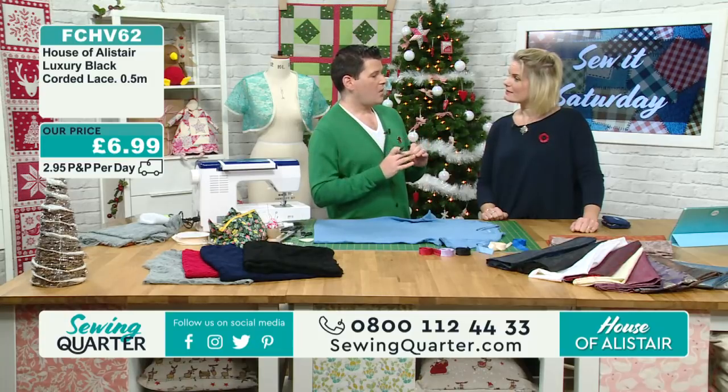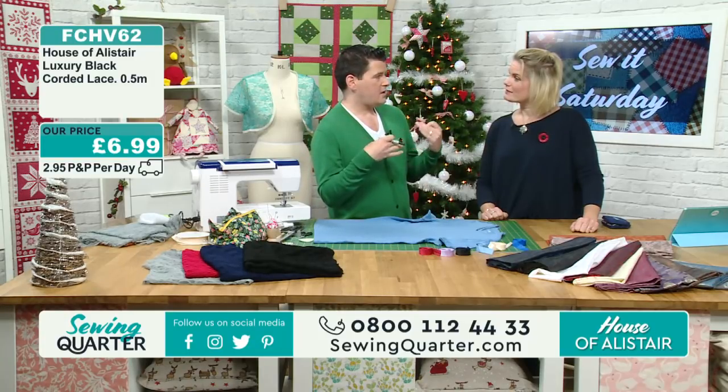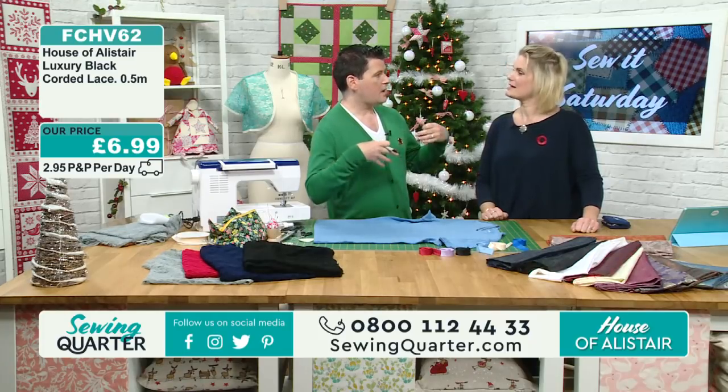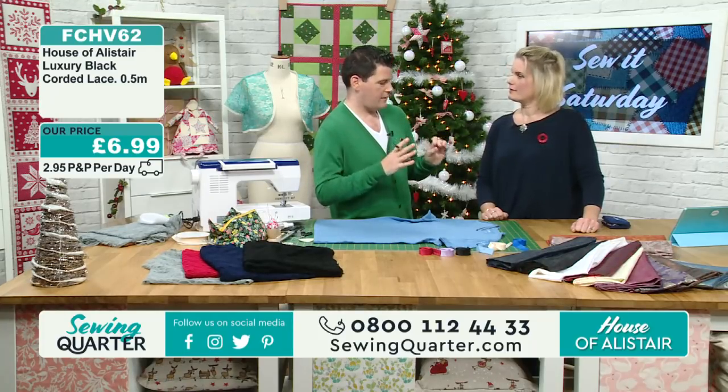The jacket will not work if you've got a bodycon T-shirt and you start doing it, because that's got natural stretch in it. We want it as a draping piece, not a tight-fitting piece.